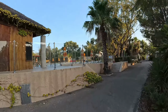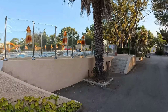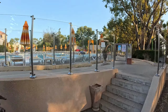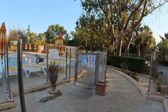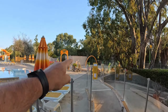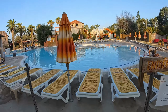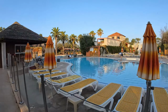So here we approach the pool area. As you can see, it's being cleaned, quite thoroughly cleaned actually, ready for the use of the day. I think the pool opens at 10, something along those lines. But here we are. So you've got like a kids splash area over there. You've got the main kind of pool here with various slides across there at the back.